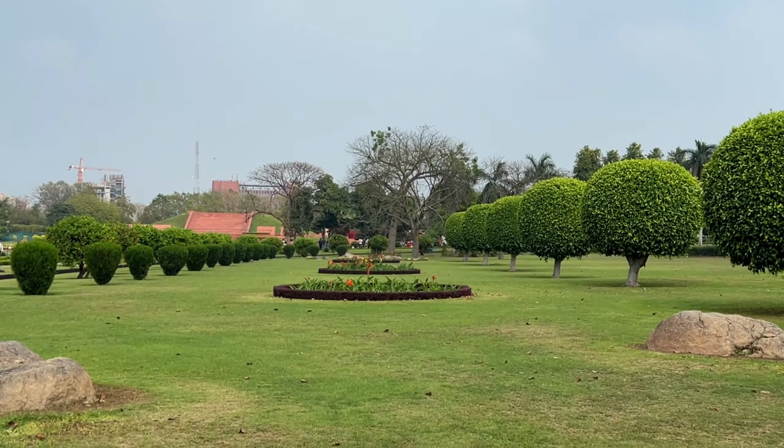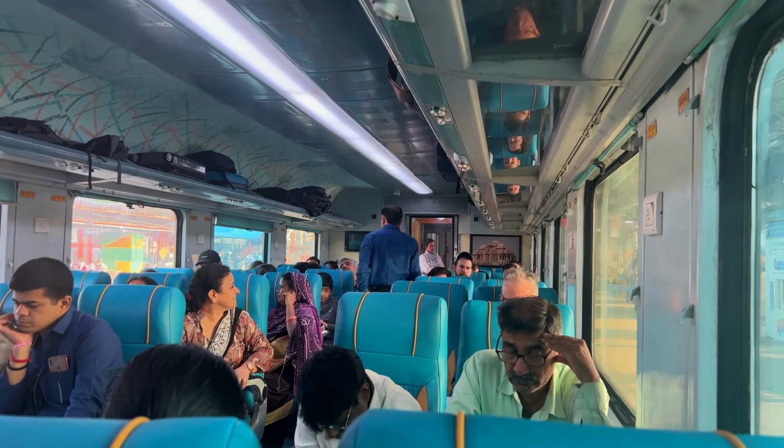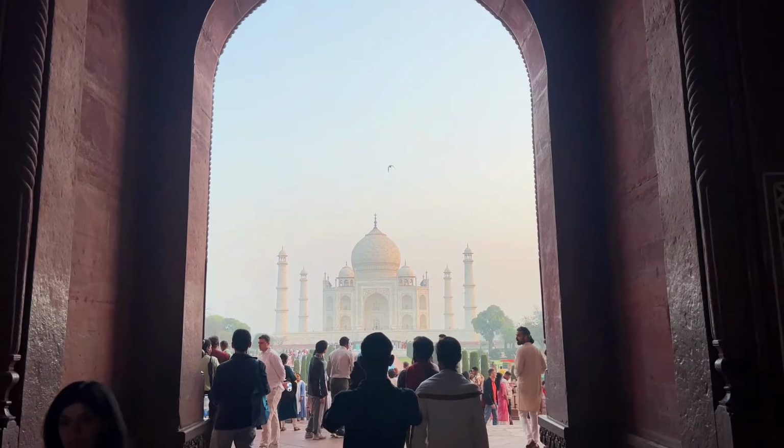Sadly, that's the end of our Delhi tour, but we hope you found this guide useful to help plan your visit. Join us next time where we'll be heading to Agra to see one of the 7 wonders of the world, the Taj Mahal.